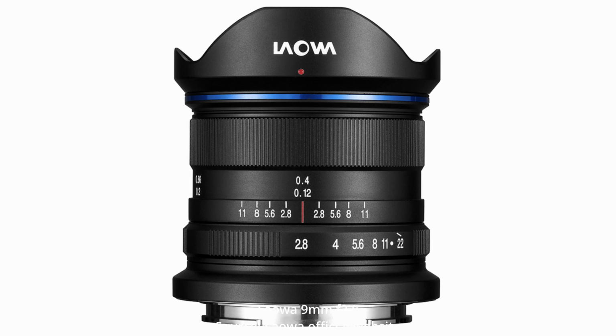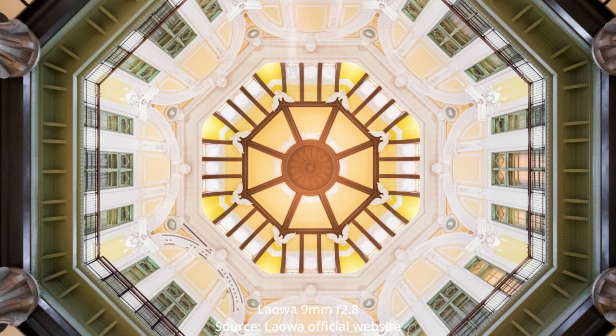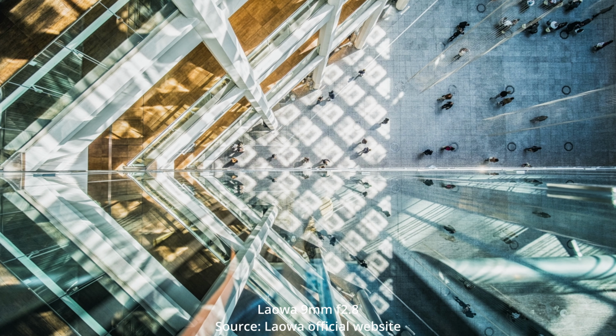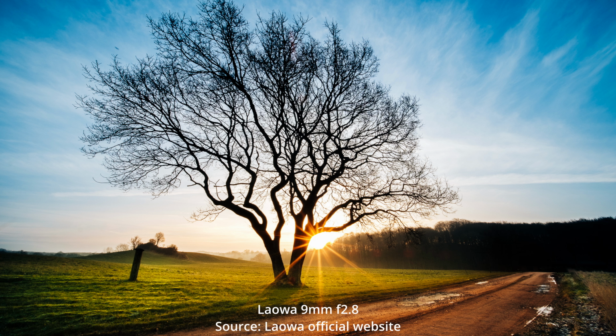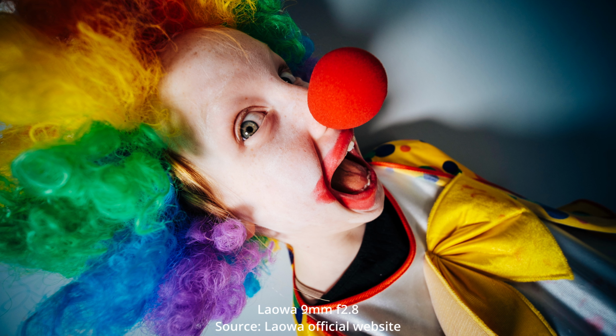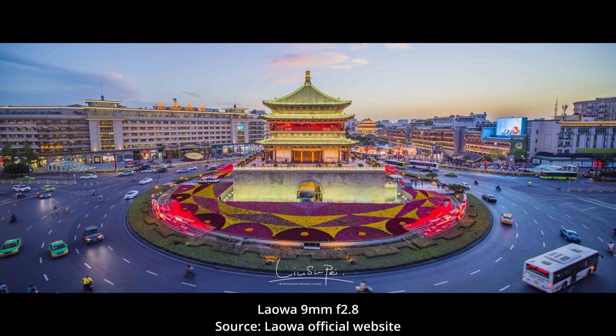The final lens on this wide-angle list is Laowa 9mm f2.8. This lens is really wide, so it's perfect for real estate, architecture photography, and of course landscape photography. This lens is known as 0D, which stands for zero distortion, so you don't have to correct the geometry during the post-editing. At 212 grams, it's very lightweight, so it's travel-friendly.